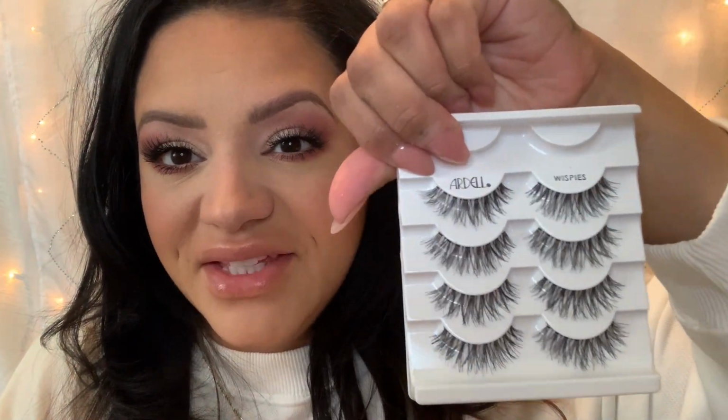Okay, so I am going to actually do my eyeliner, my lashes, and I will be back. All right, guys. So this is what we've got going on so far. I'm wearing the Ardell Wispies. They look like this. I don't know what just happened to my voice.